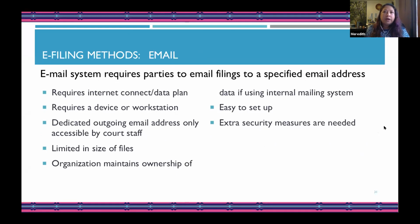For us, it was working with our IT department to have a new email system set up. And for others, that may not necessarily be the case. So obviously, it just depends on what technology allows you to do. There's typically a limit in size of files, as I can attest by the 9 emails we got for one pleading. Organization usually maintains ownership of the data. They're pretty easy to set up.